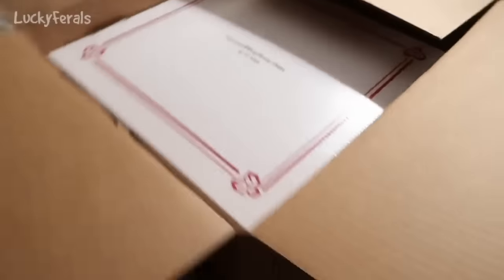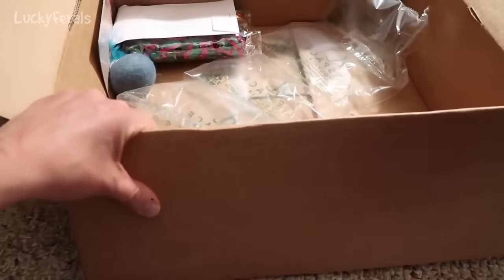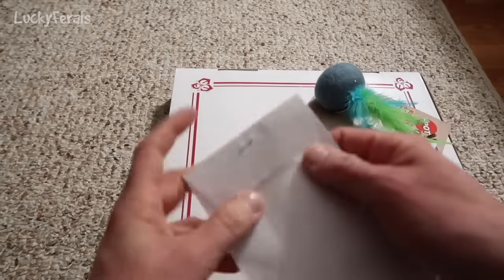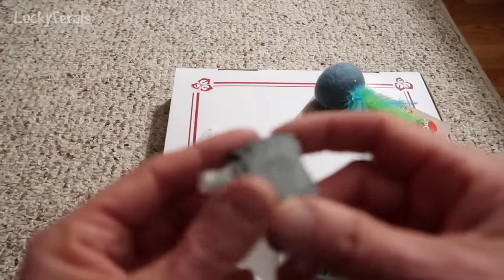What is this? There's a whole bunch of stuff. I don't know where to start. I don't see a note. Okay. I don't know what this is.